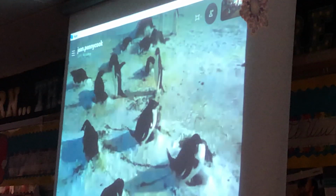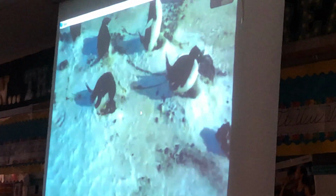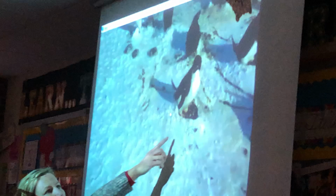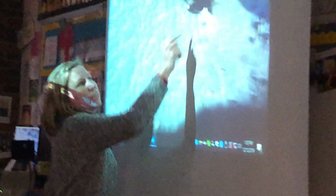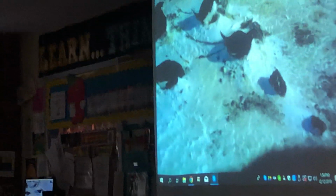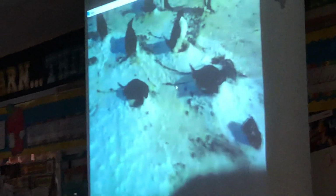So here's one. You can see that the snow filled up around them. They kept their body there so that the snow wouldn't hit the eggs, and now they have a little warm spot. It's warm and dry, but they use their body to keep the snow from getting to that egg. Here's one right here who did a really good job. So they each have eggs underneath them. There she's standing up. You can see her egg.